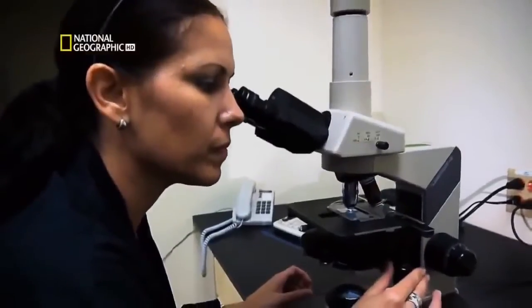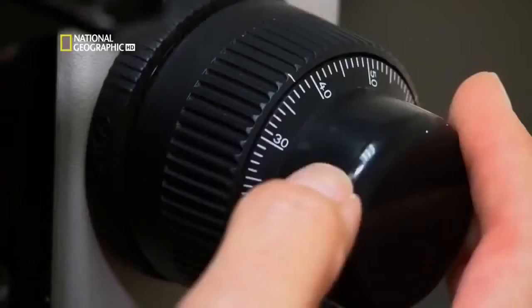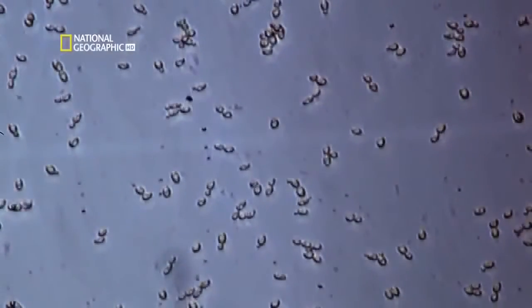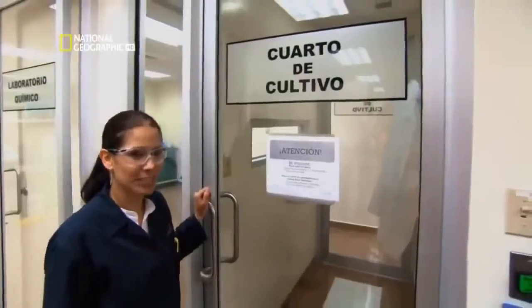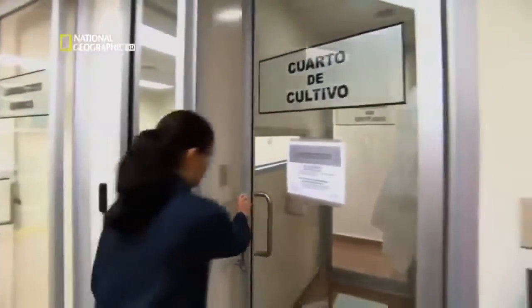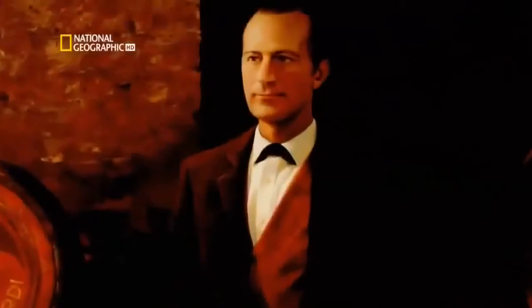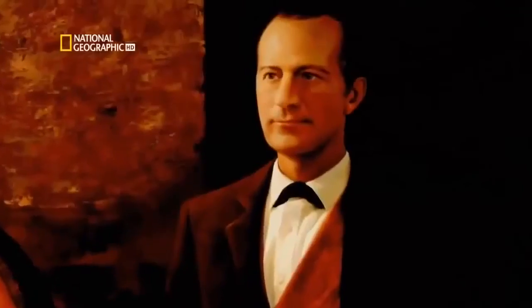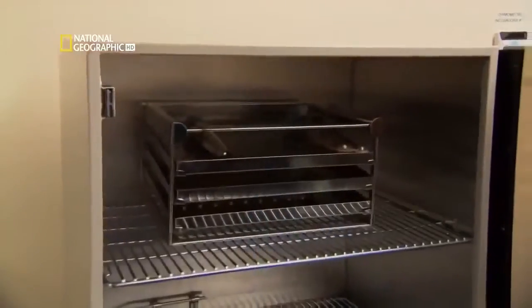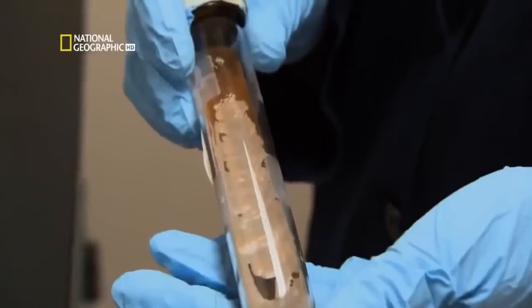This strain of yeast is under tight security. Biochemist Rebecca Santini is only one of six scientists at Bacardi with the privilege to work with it. We have to have a lot of security because this is our baby. This yeast was discovered and cultivated over 150 years ago by Bacardi's founder, Don Facundo Bacardi Masso. This is very special for us. This is the only yeast that we use. This is the Bacardi yeast.